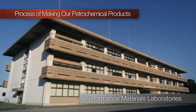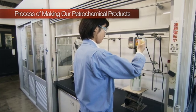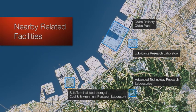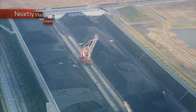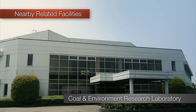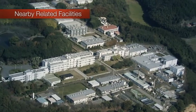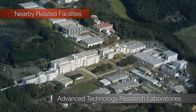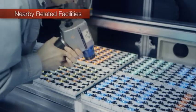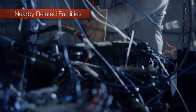We carry out the development of new materials and molding technologies at the Performance Materials Laboratories, located within the petrochemical plant, to support our customers' needs in product commercialization. The bulk terminal and the Coal and Environment Research Laboratory, located 10 kilometers south of the refinery, are locations for storing coal and for research and development of coal combustion technology. In addition to these facilities, in the vicinity of the refinery, there are also advanced technology research laboratories for the research and development of new technologies, including energy and electronic materials, and the Lubricants Research Laboratory for the development and technological support of lubricants.